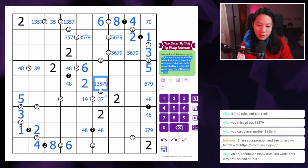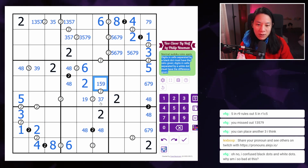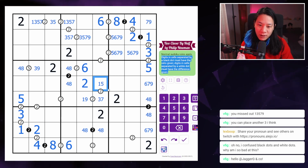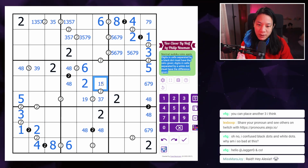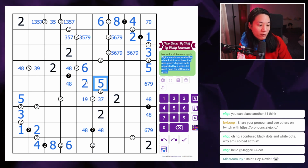So that's 1, 5, 9. So this can't be 3 or 7. So can that work? No, it can't, because for that to be a 9, this has to be a 5. So we can eliminate 9. For that to be a 1, this has to be a 5 as well. So yeah, that's definitely a 5. That's another way of arriving at the same logic.